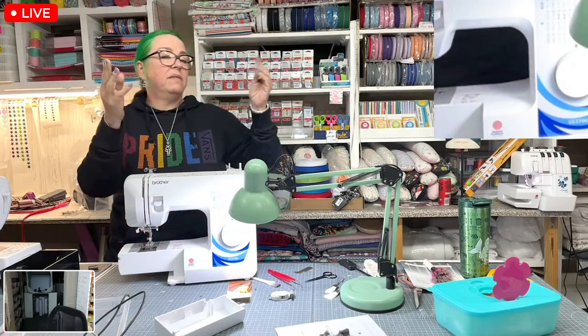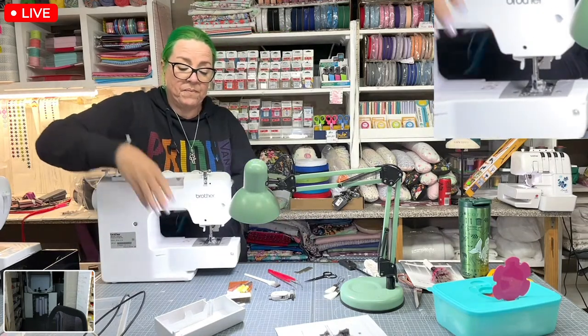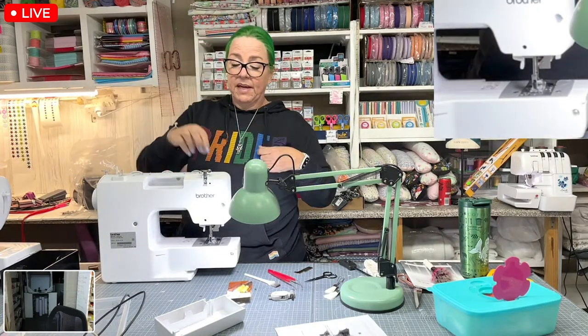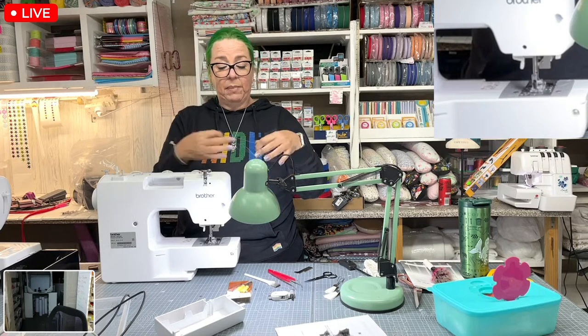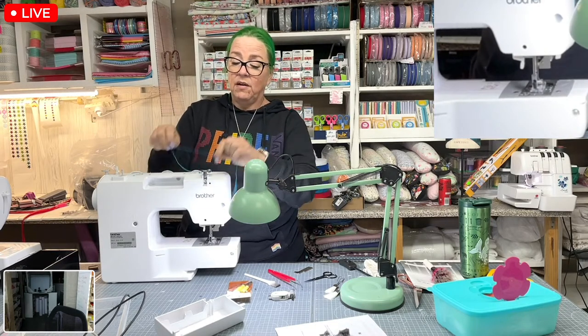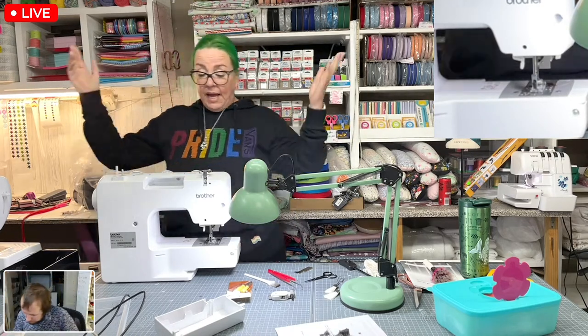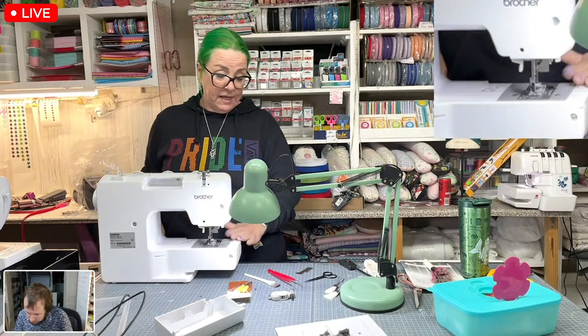Just to make sure that whatever is stuck in there is not stuck anymore. The same thing can be done on this. This is also a little tension plate. That's the one you use for bobbins. So you can just floss it. You can actually use normal floss also. And that, guys, is it.